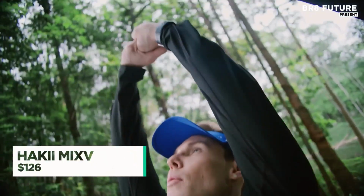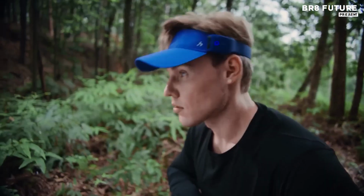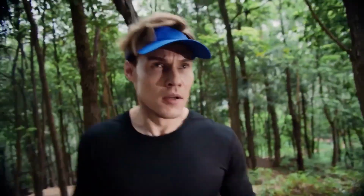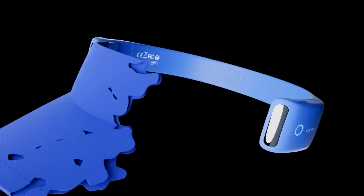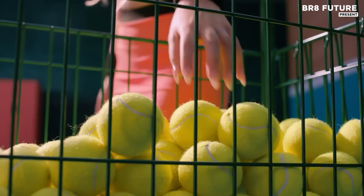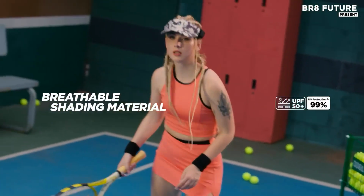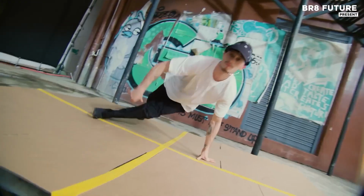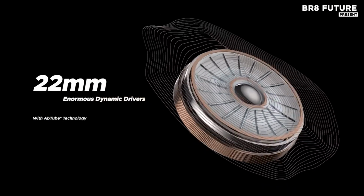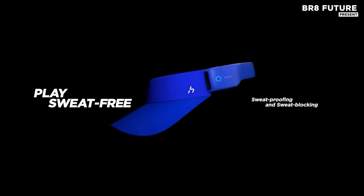From early morning runs to weekend hikes, the Haki Mix V blends cutting-edge tech with practical wearability. More than just a smart visor, this device redefines hands-free audio on the move. Its bold tie-dye pattern and sleek emblem project confidence without sacrificing utility. While the packaging, a refined blue box, underscores its premium quality. Quick charge technology delivers up to 75 minutes of playback from just 10 minutes plugged in. When fully charged, you're equipped with up to 8 hours of talk time or continuous music.